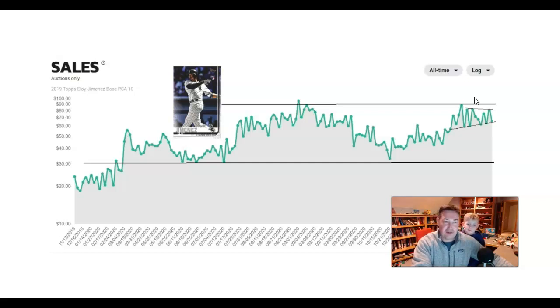Oh, I think there's very little. If he's healthy, I think that's in the cards. But you're looking at Bo Bichette and Luba, and these guys are $100, $150 for their PSA 10. I don't get this. I mean, this is too cheap.